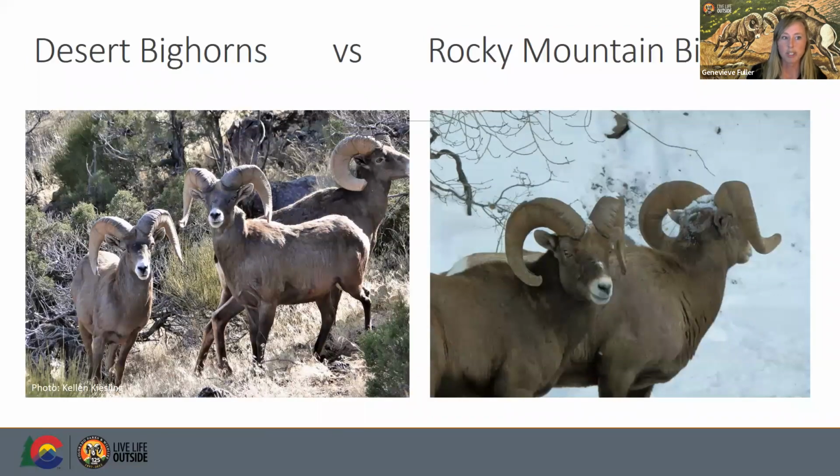So just a couple of quick differences between desert bighorns and Rocky Mountain bighorns. Desert bighorns are generally smaller and they occupy dry climates. Rocky Mountain bighorns can actually be seen in dry climates too, but the deserts seem to be slightly better suited to those dry climates, where the Rockies tend to be better suited to those higher, colder climates. The two subspecies actually can and do interbreed where their habitats overlap.